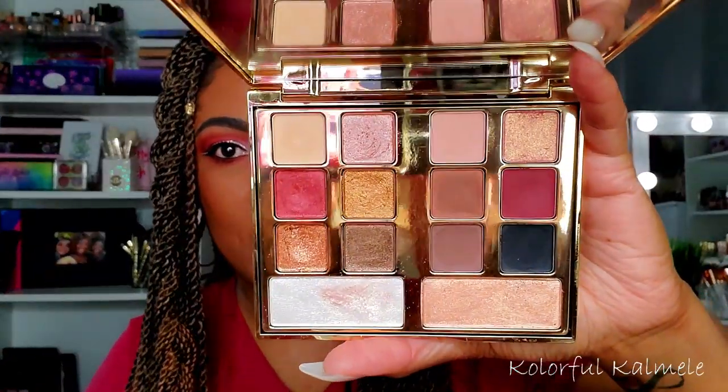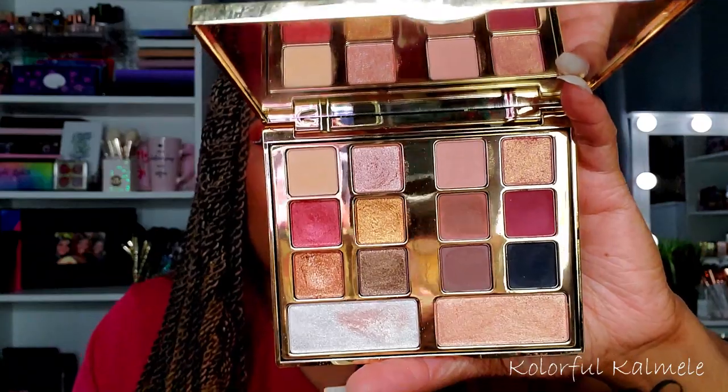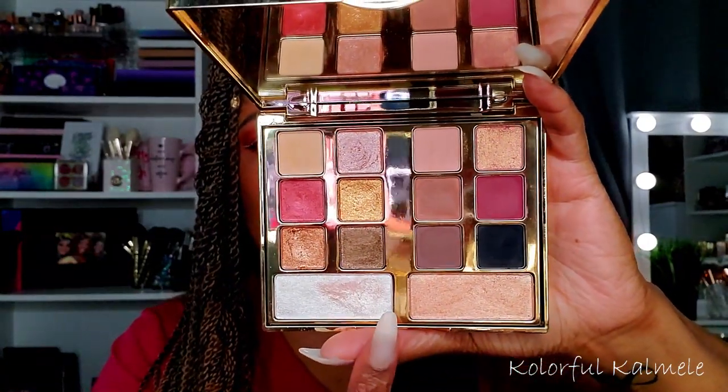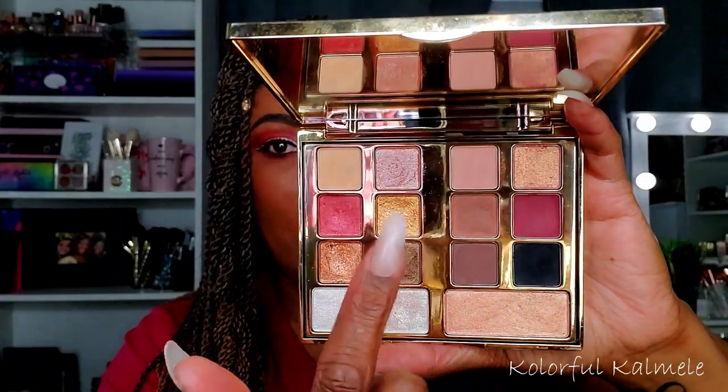Also from Milani, I have my Gilded Desires. This is reflective packaging, but this is my Gilded Desires. As you can see, it's a really basic palette with a couple of pops of red in here. This palette is, I think, more focused along the lines of the shimmers and the highlighters in here. These two highlighters down here. Of course, there's the black, some cool tone transition shades, and then you have your red pops and your golds in there. A lot of my Milani palettes look so similar that if I declutter five of them, I won't miss them.